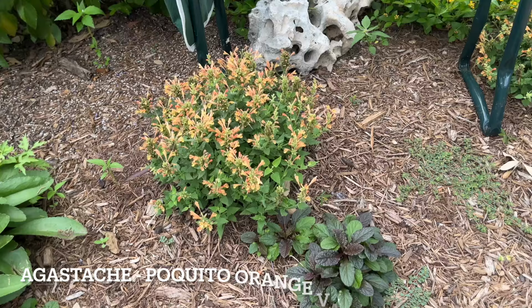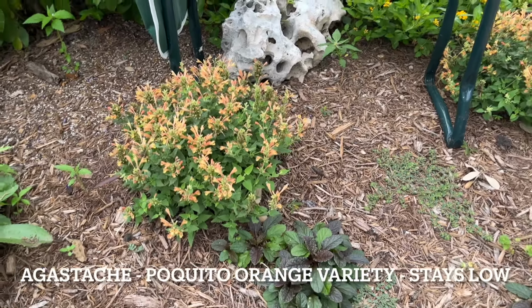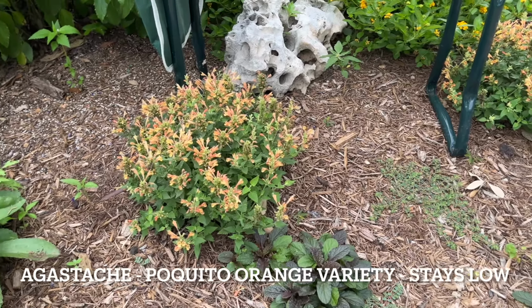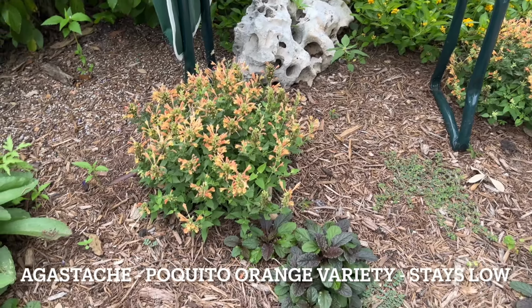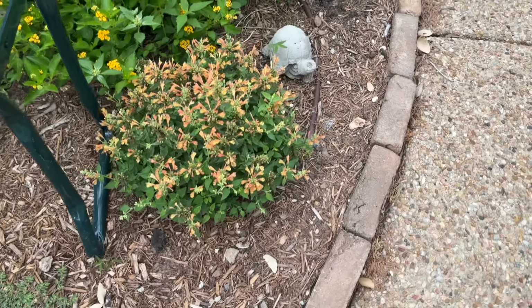This is agastache, and this is called Poquito Orange, and they stay really little, and these have been blooming their heads off since I planted them. And they are supposed to bloom all the way through the fall too. Agastache. Get yourself some agastache. I cannot believe how beautiful it is.